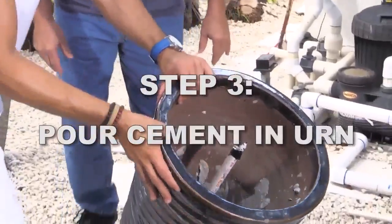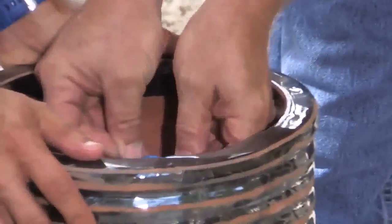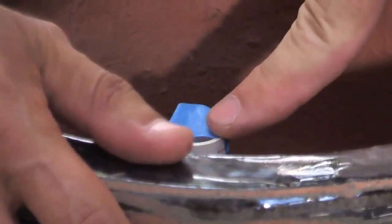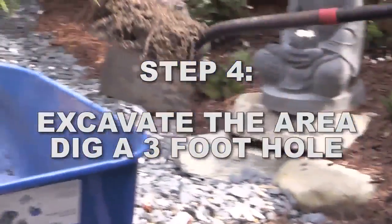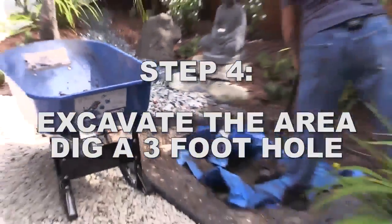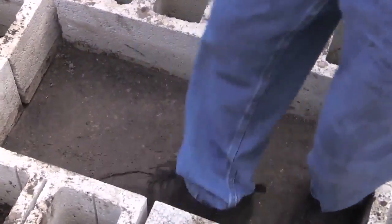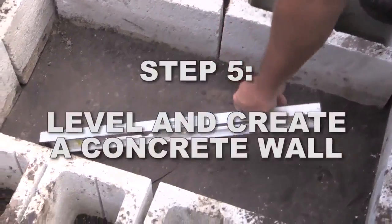Step 3 would be to pour the cement into this. Again, make sure you tape over the pipe so that no cement or debris gets in there while you're constructing this. You can always pull it off right at the end so that you don't clog up your pipe. Step 4, excavate out the area. Dig it out, measure it out. I like to make a concrete block border around that so that none of the surfaces will collapse in on it. Step 5, make sure that's perfectly level.